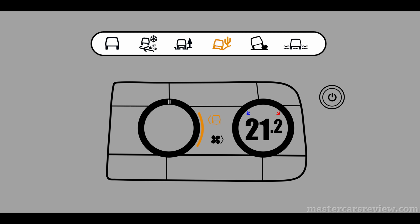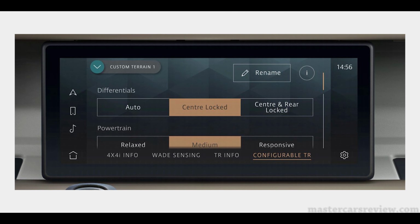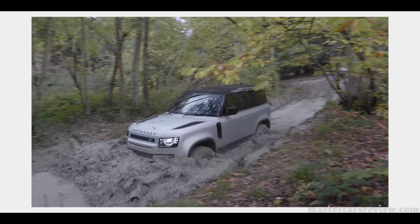This 4-wheel drive vehicle can lock the center and rear differential, and you can do all of that through the screen. To fiddle around with the terrain response, the climate control dial can be switched to scroll through the 6 different driving modes available. Terrain Response 2 features an automatic setting which selects the best driving mode based on road conditions. The Defender's trademark off-road tech includes the configurable terrain response, in which you can individually configure the differential, steering, powertrain, and traction control settings all via the center screen.